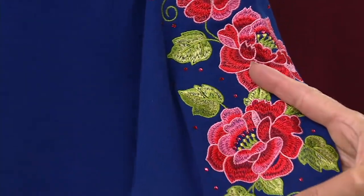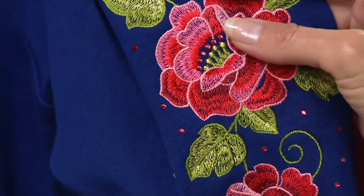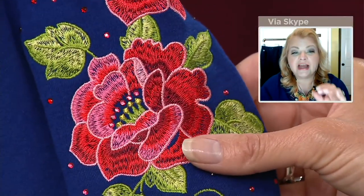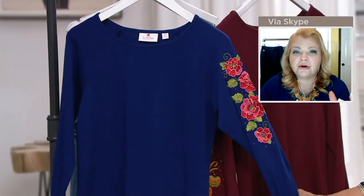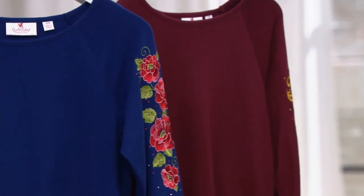And take a look at that incredible embroidery. The highs and lows, the color changes in that embroidery, that costs money. That costs money at the factory. And then we've also kissed it with some faceted studs and stones. There's a lot of work to this. So if you've loved it in the past, I would just suggest that you grab it now.